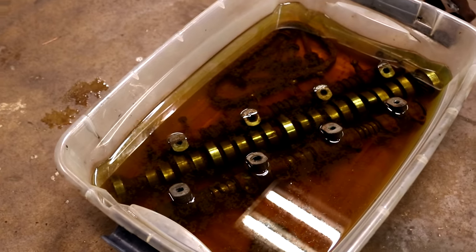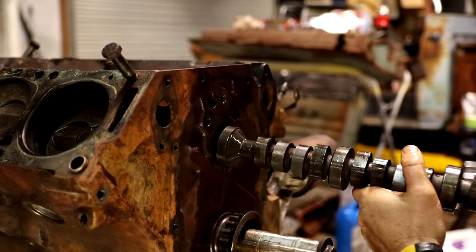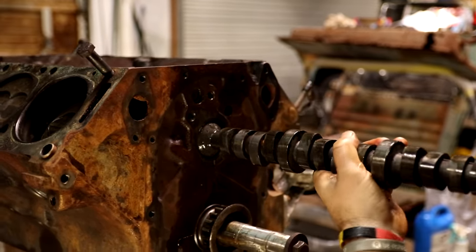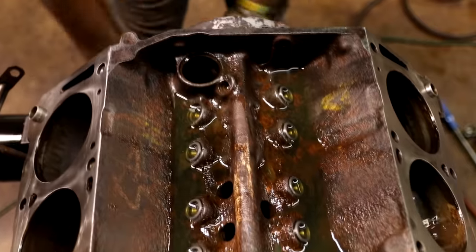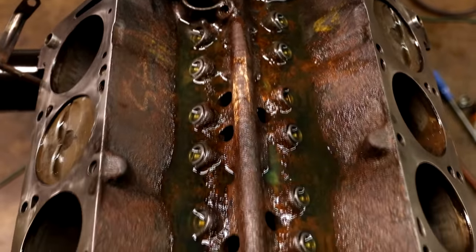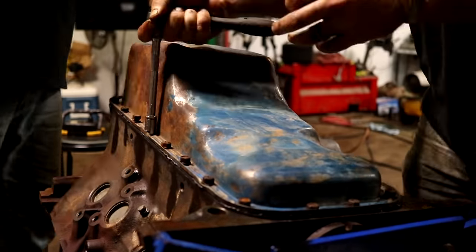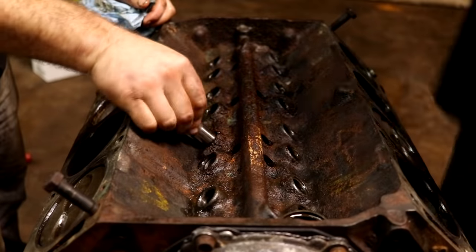We went ahead and let this original cam just soak in Evapo-Rust overnight and decided we were just going to try to put it back in the engine. Originally, our goal on this truck was just to try to get it up and running with the original parts, so we just decided to put it back in there and hope for the best. We patched up this oil pan the best we could and obviously replaced parts that just had to be replaced, including the oil pump and all the lifters on it.